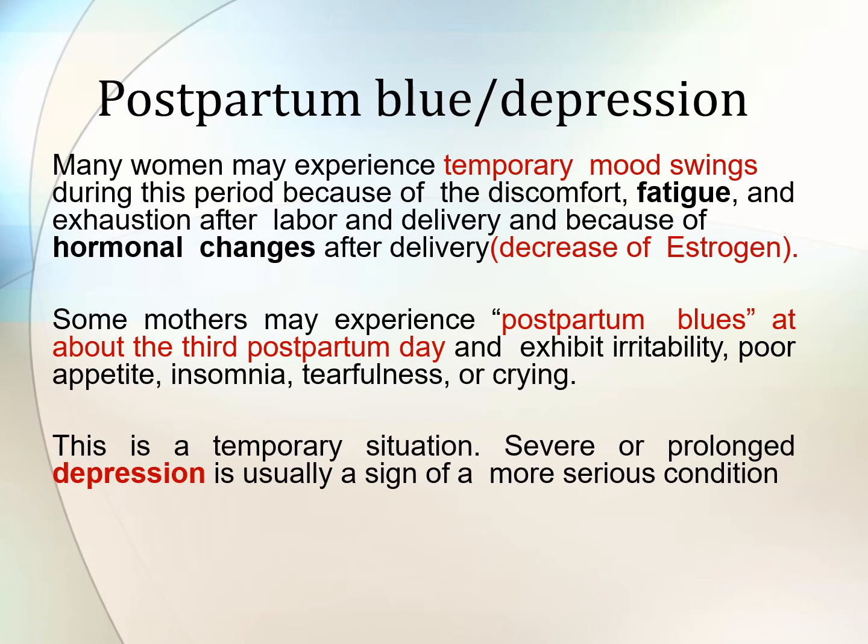Postpartum blues or depression. Many women may experience temporary mood swings during this period because of the discomfort, fatigue, and exhaustion after labor and delivery, and because of hormonal changes, mainly a decrease in estrogen level. Some mothers may experience the blues at about the third postpartum day: irritability, poor appetite, insomnia, tearfulness, and crying. This happens in almost 70% of mothers. Severe or prolonged depression is usually a sign of a more serious condition. Depression can happen in 10% of mothers, and it has more severe symptoms than the blues.